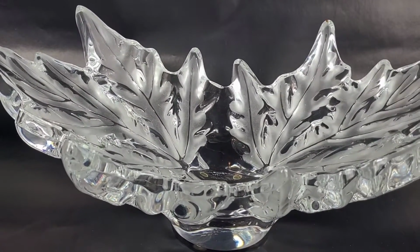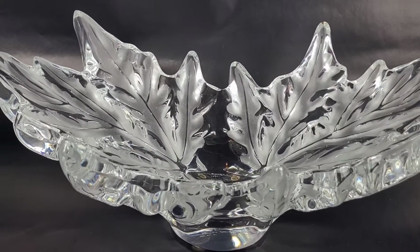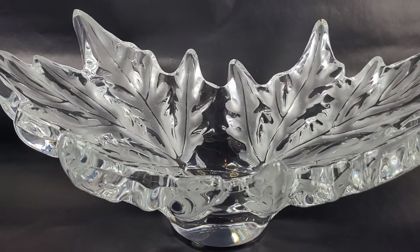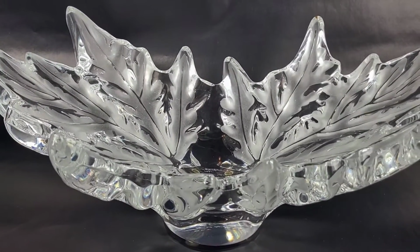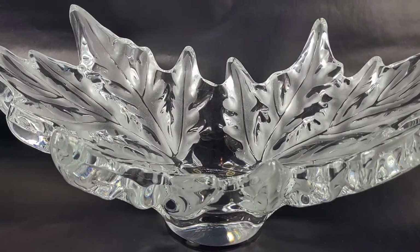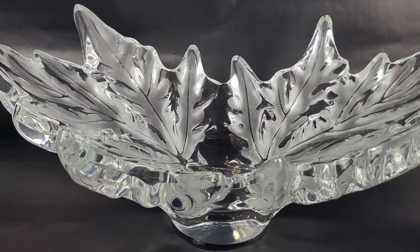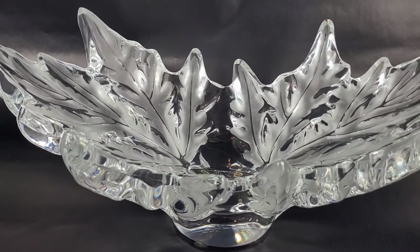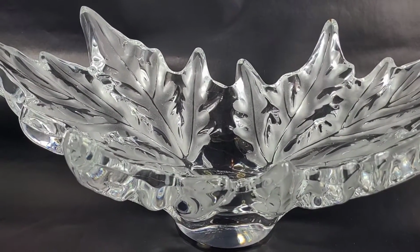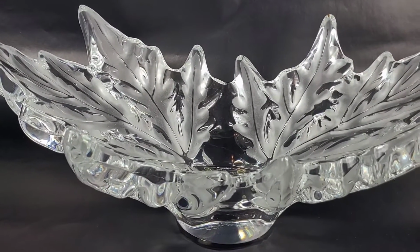But this isn't just any piece, because they've made these pieces for a long time. And they retail for about $4,500. But this piece is extra special. I've sold a lot of these over the years, but never had one quite like this because of the signature on the bottom. So that's what I wanted to share with you, a little bit about the timeline of Lalique crystal. And that kind of gives you a little bit of insight into how to date your crystal.